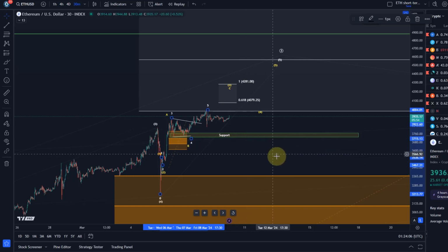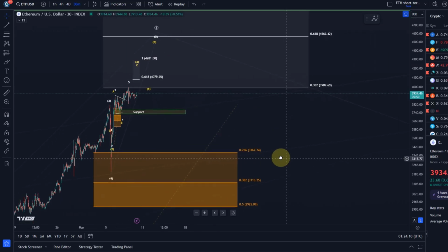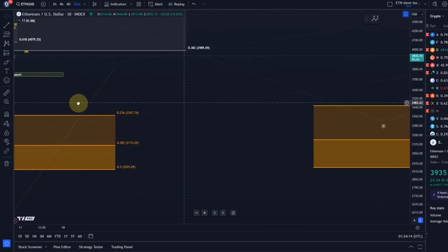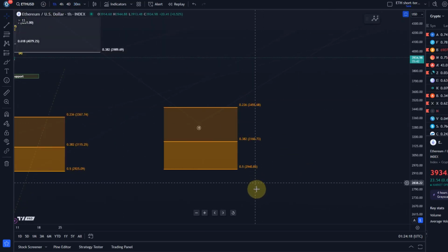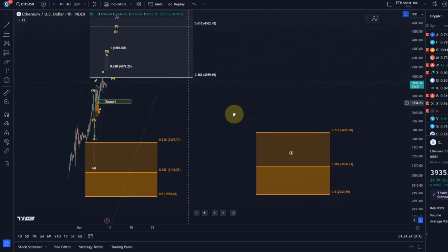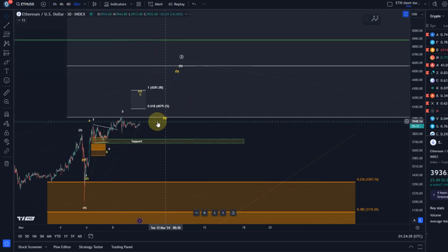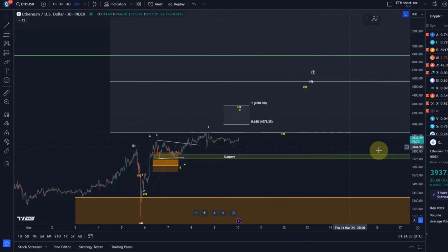But as soon as we break below that, that would be the first indication that we've topped in circle wave 3, and that circle wave 4 is starting with support currently defined between 2,940 and $3,455. That's the perspective. But at the moment we are just below the breakout point and above support, so it's just ranging at the moment.